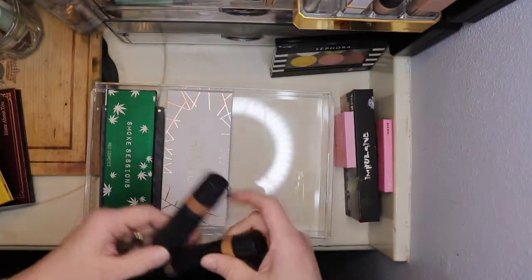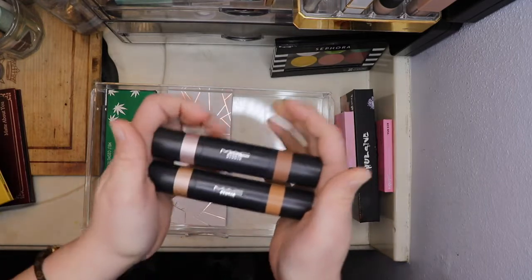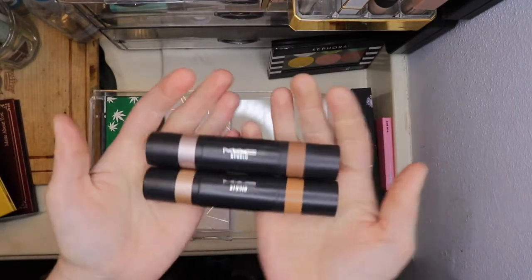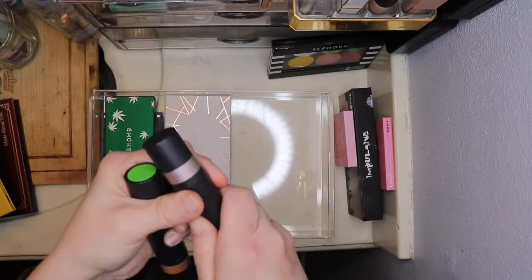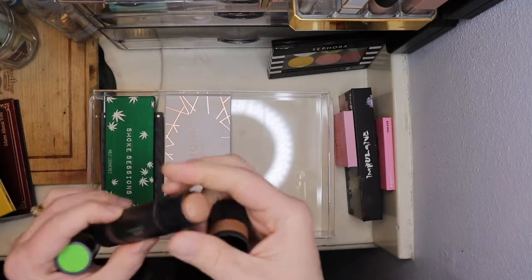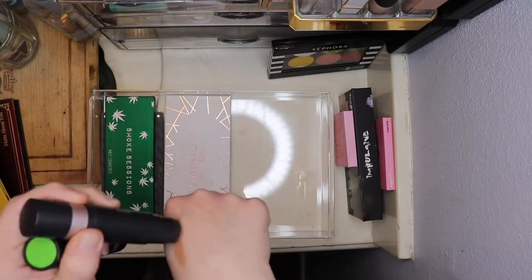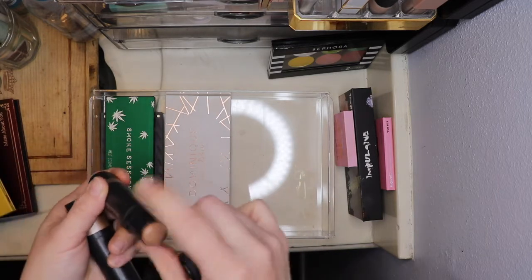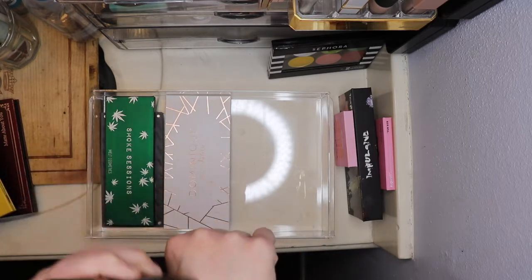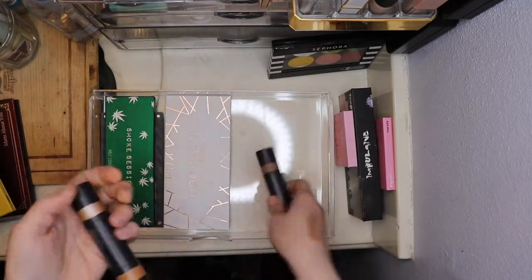These two things, this is so insanely hard to even talk about. I forever and a day will always wish that MAC would bring these back. If anybody ever does a collab with MAC, please force them to do it. This side is a little bit more of a cool tone stick. These Quick Trick sticks are creamy. They blend out like a dream. God, I'm so sad that these don't exist anymore.